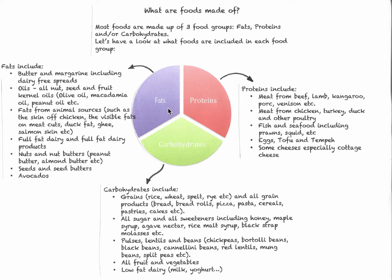So let's have a look at fats. Fats are predominantly things like that are listed here on these dot points. So you've got butter and margarine, including dairy-free spreads. That's all fats. Oils, we're familiar with oils being part of fats. So that's olive oil, macadamia oil, peanut oil, whatever it is you're using, it's all oil. That's all part of fats.